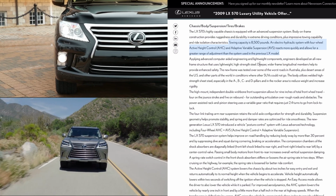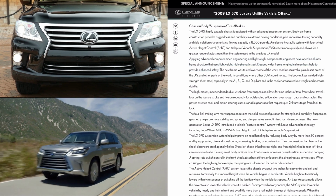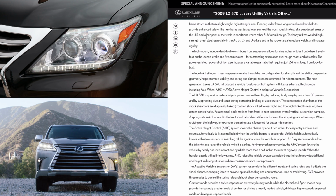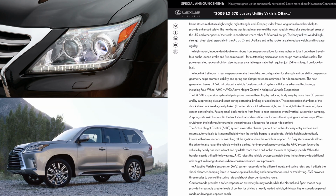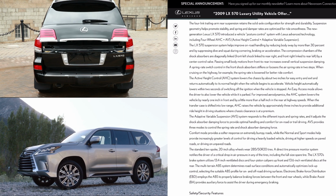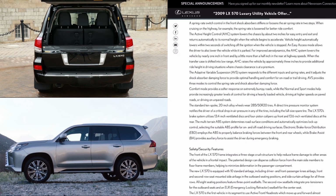Like when you're on the highway, the vehicle will automatically lower itself by approximately 1 inch for better aerodynamics. And that was something with the previous 08 to 2015 model. And the same AHC system is carried over for the 2016s and up. And we also have something called AVS, adaptive variable suspension. That was also something that the previous 08 to 2015 LX 570 had, that the 2016s and up also utilize.